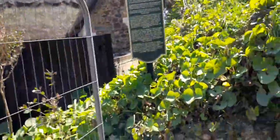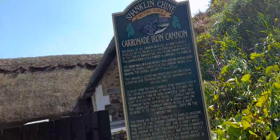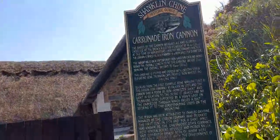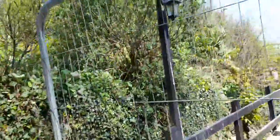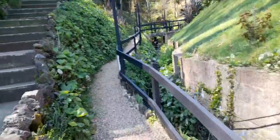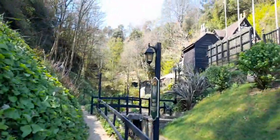Shanklin iron cannon. Tells you all about the iron cannon. Another dinosaur egg. But yes, you can get up that way to some more information, or if it starts raining.